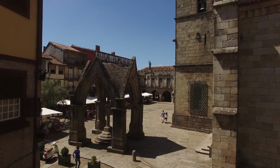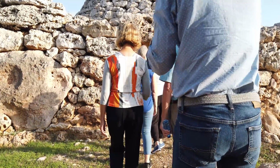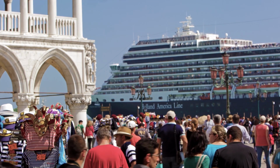So go as far away as possible and be as active as you can. That's something that I use an awful lot, and I find it's a really good way of avoiding crowds. Crowds from cruise ships tend to congregate close to the port and where it's an easy thing to do.